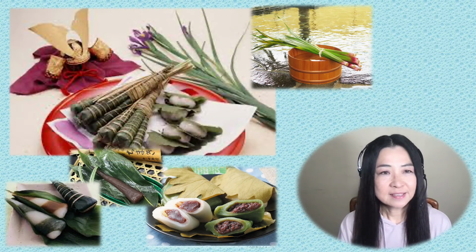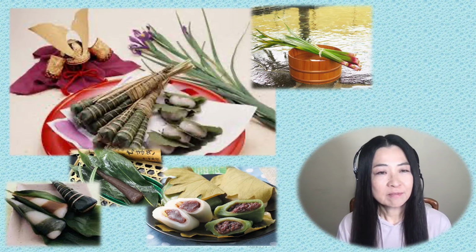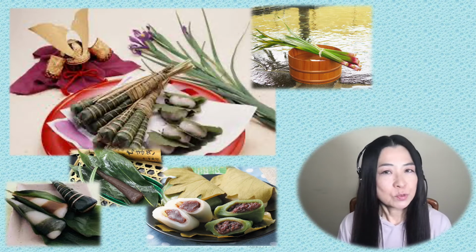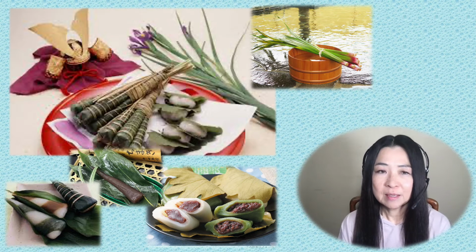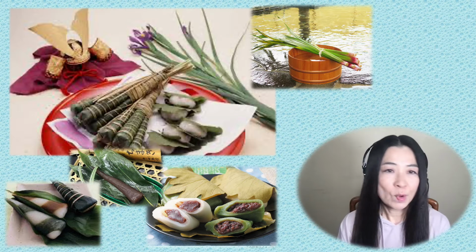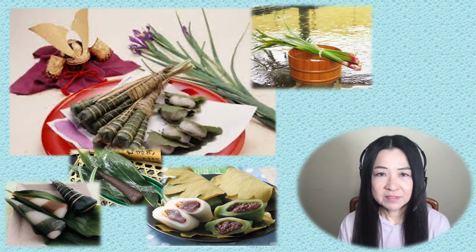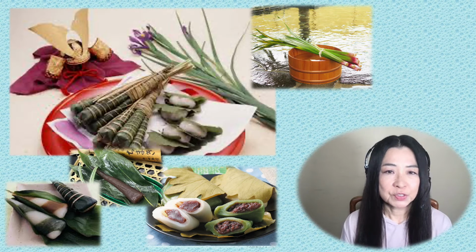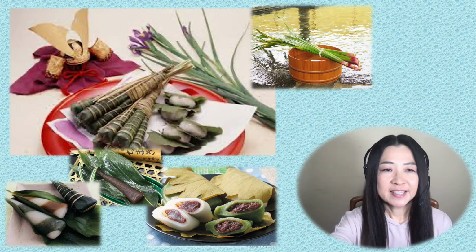Oh my goodness, this is something we learned a couple of videos before, in the previous video. So the samurai helmet, they have to prepare at the end of April. What we're going to do on May 5th is actually Children's Day. What are they going to do? Let's learn today.